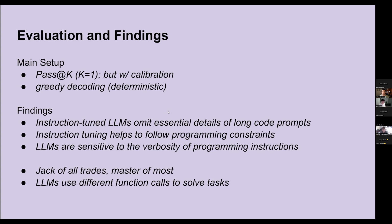We also have different domain-specific findings. Top models can perform well in different domains, but in some domains they can't perform the best. That's what I mean here by jack of all trades, master of none. Also, large language models can use different function calls to solve the task. By nature, we don't constrain the model to invoke specific APIs, so we let them choose whatever APIs they want. We found diverse usage of function calls from specific modules and libraries, so they can use different things to solve a task successfully.